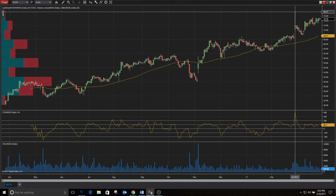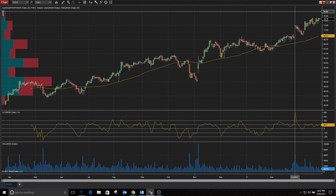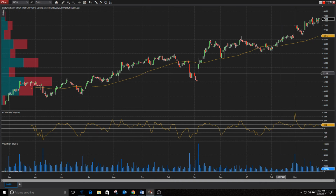We got this almost $80, basically 79.70s, almost 80, which was a sort of intraday high here after earnings. I think it certainly retests that level, and then it could push on through higher. So that was ticker INGN.